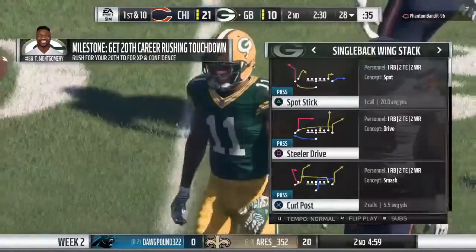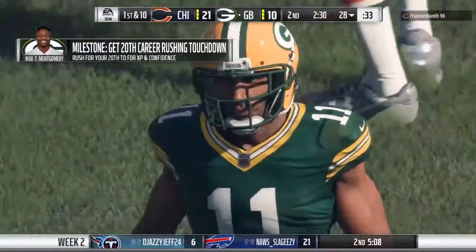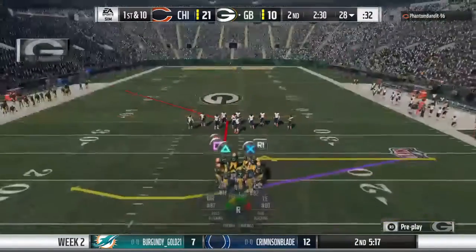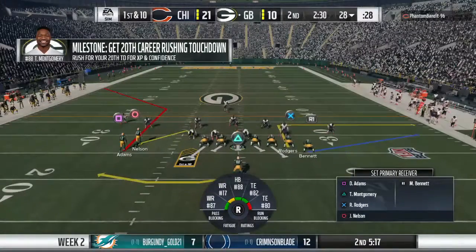I guess they have to feel a little gratified to at least get on the board last time, but still work to do, no doubt about it. I wonder now if they're going to try to increase the urgency a little bit, maybe pump up the pace, maybe go two minute. Who knows? Let's see what they decide to do. Let's go.